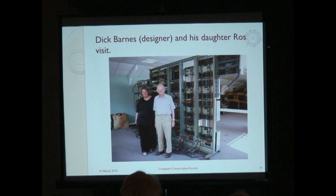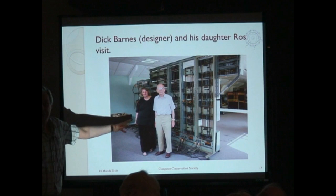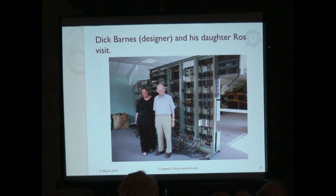Very shortly after the machine arrived, Dick was in touch saying, I've got to come and see the machine. He was very anxious to come and see it and had planned his coach trip from Abingdon. And of course, Kevin gave him a lift in the end. But there's Kevin, Dick Barnes and Ros Menny, who's in the audience, also Dick's daughter, seeing the machine in the museum for the first time.